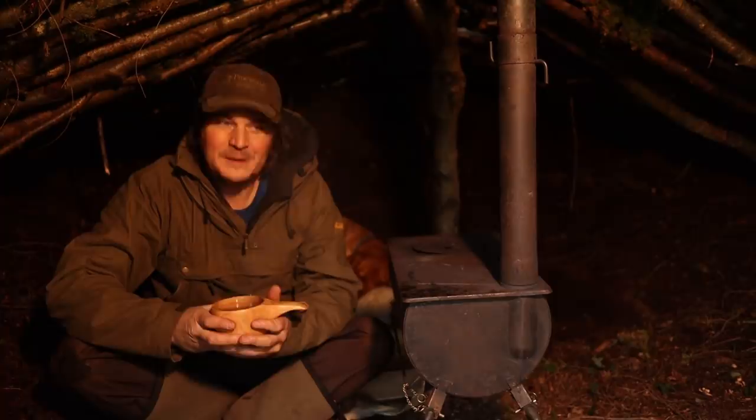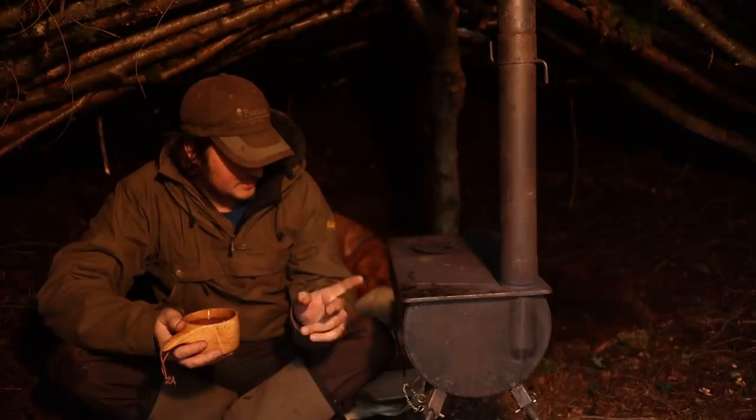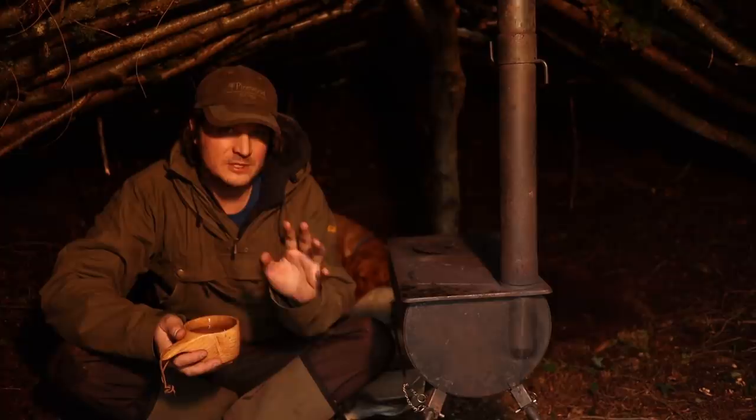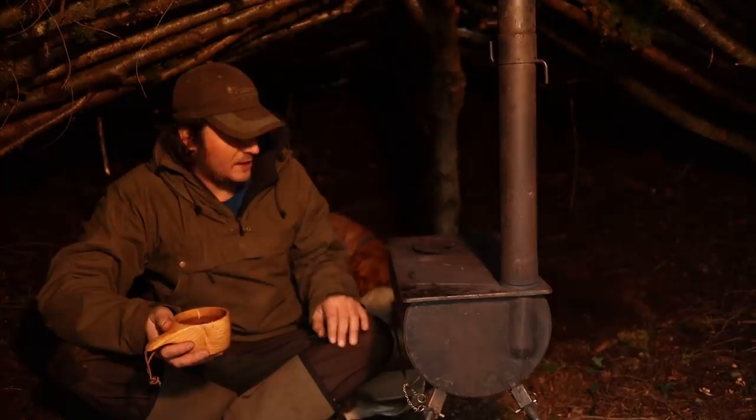Well, good morning. That wasn't actually too bad. I slept the whole way through. I had to put some more firewood on in the middle of the night. I'm glad that just before I went to bed, I sourced a little bit more firewood. I don't have a clue what time it was, but it was dark and it was cold. So I put loads of firewood on, and this has actually been going the whole night through.